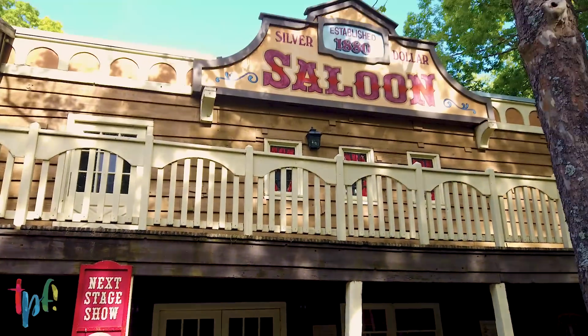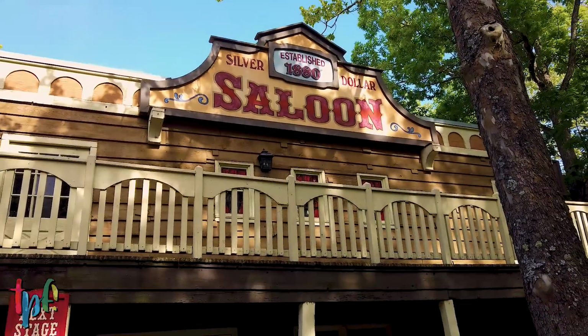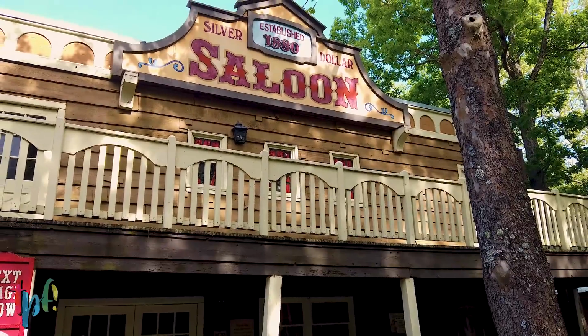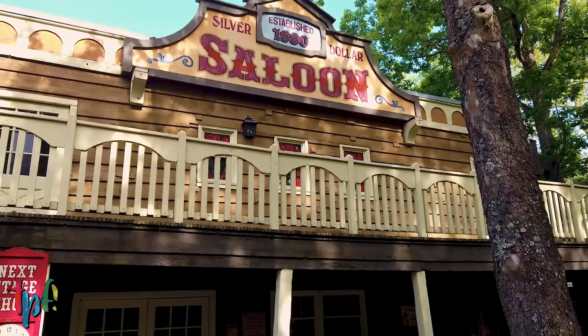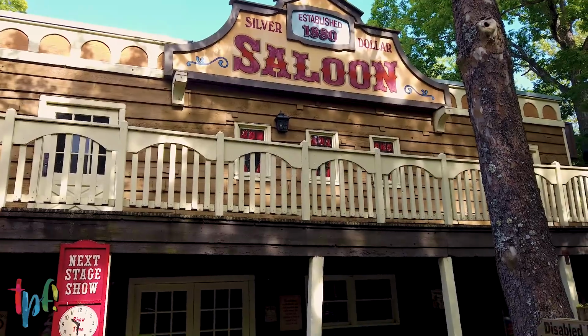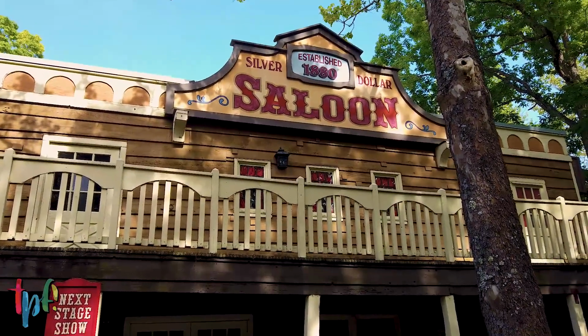So the saloon has been here forever, but the shows have changed over the years. I love the saloon show, no matter what it is. But back in the day, I think it was Carrie Nation who was kind of the featured foe here in the saloon show. Love these shows. My absolute favorite shows. For whatever reason, I don't know why, the saloon show at Silver Dollar City.